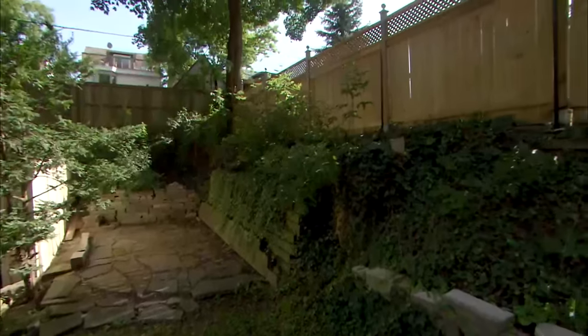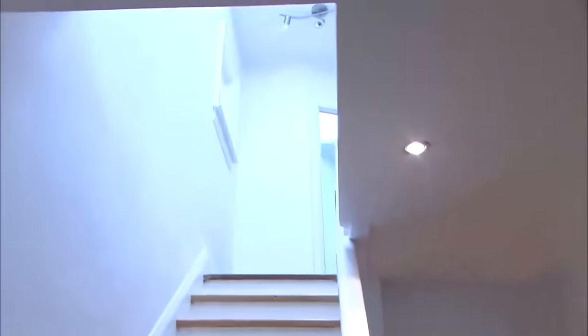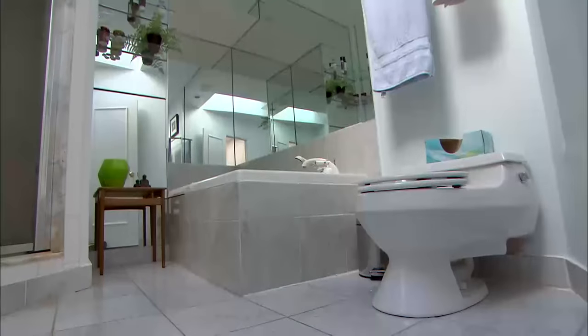The home seller had arranged for a home inspection. So when I came to look at the house the first time, the binder was available for everyone to see. So I spent a lot of time reading through the home inspection report. It's looking for the same thing that everyone else looks for.